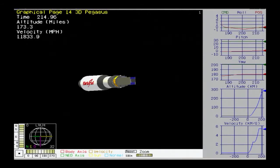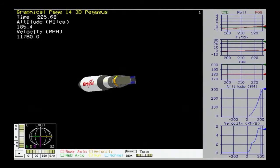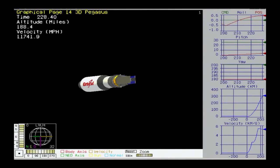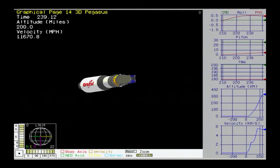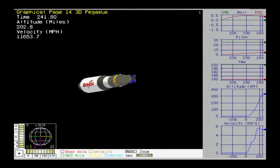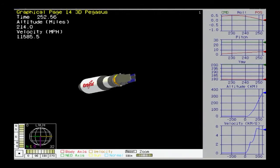So the coast phase that the vehicle is in will last approximately 5 more minutes as we coast up to an insertion altitude of approximately 328 miles. Power buses remain strong. Telemetry link is good. Now approximately 240 seconds into the mission. The altitude is over 200 miles. Vehicle velocity is 11,600 miles an hour. All systems are operating nominally.